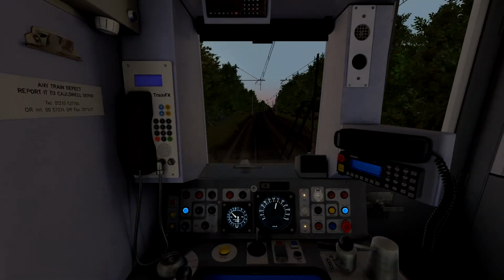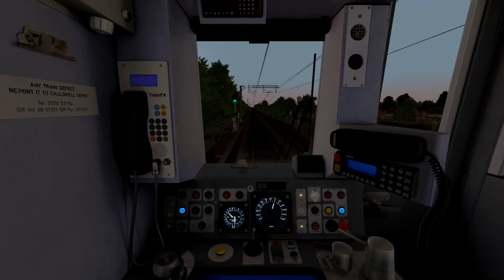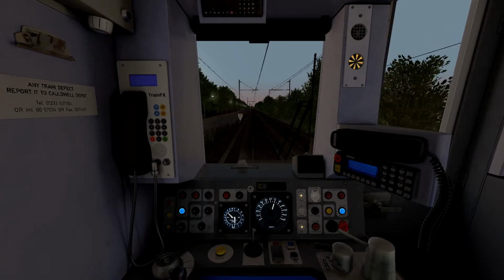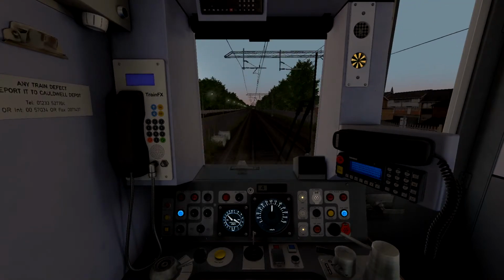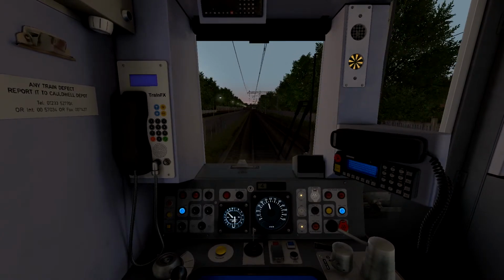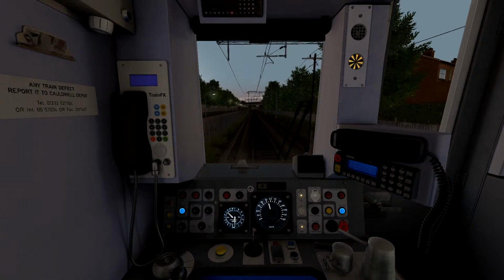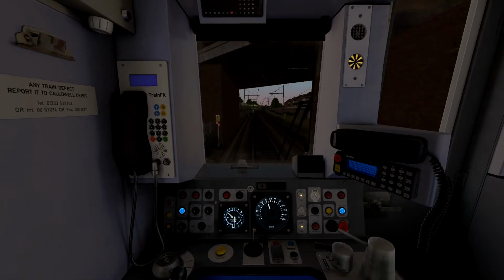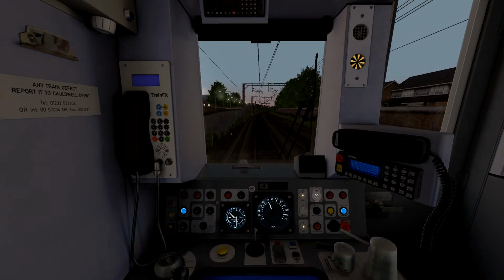So Preston, about 2 miles. Speed limit is going down to 55 miles an hour as we join the West Coast Main Line. So 55 down to 35 and we are due into platform 2 in Preston. There'll be a red, which means we need to stop just outside of Preston.